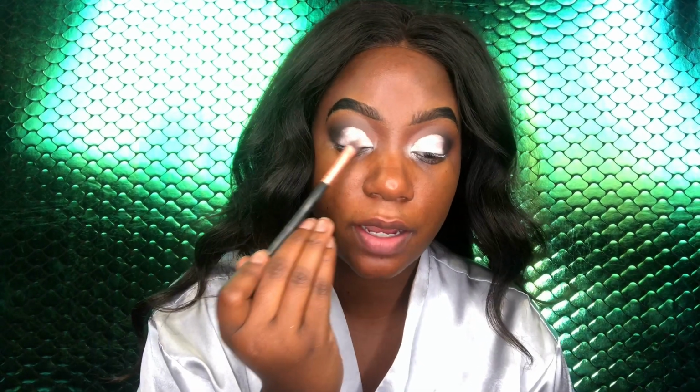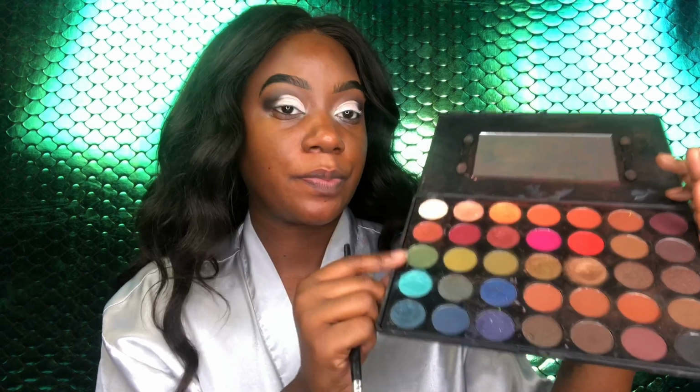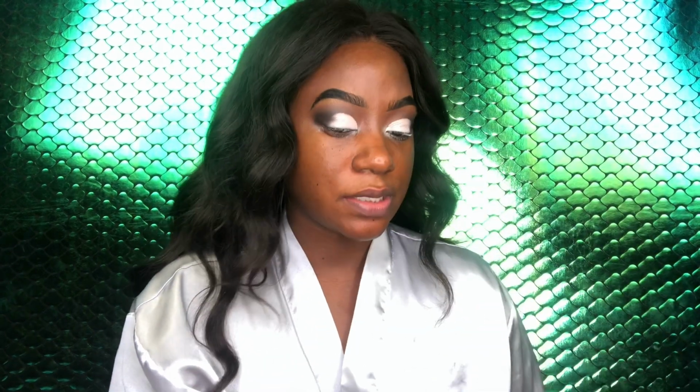All right, I've already done my cut crease. Boy, I'm just rocking and rolling today, y'all. I think I actually might be on time. All right, so now we're gonna go in with this green right here. I can't believe I'm using the same damn palette. I'm impressed with myself. Girl, you gotta go off.